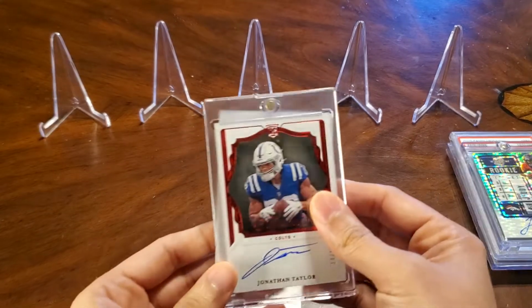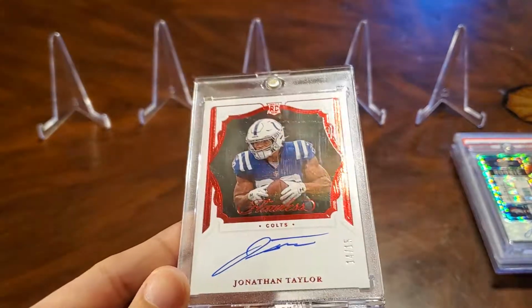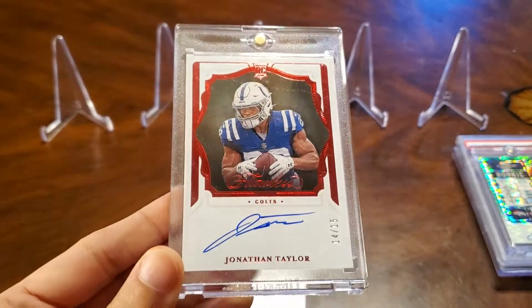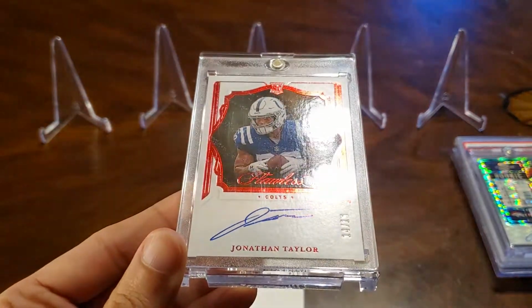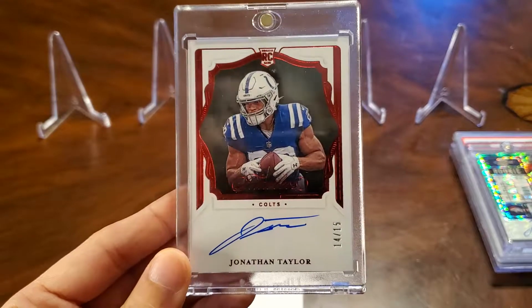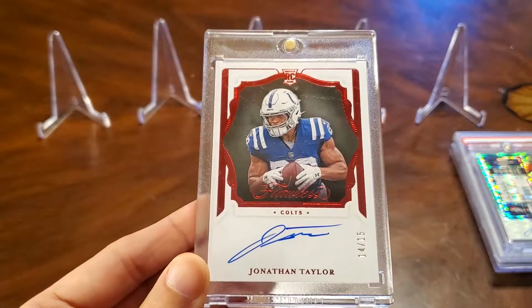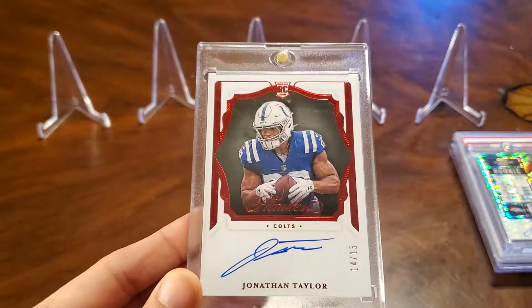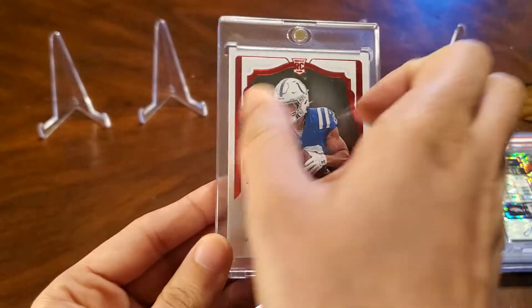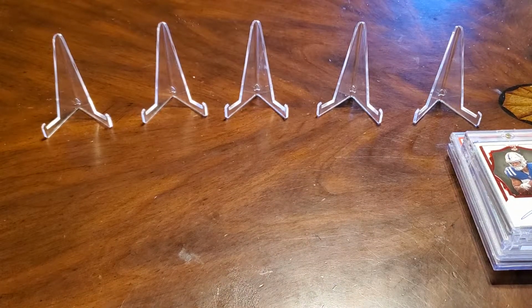And final one of this one, the beast himself, Jonathan Taylor from Flawless. This is numbered to 15. Again, the engine of that Colts offense. Excited to see what he does with Matt Ryan as his quarterback now. So, all right, let's keep moving here.